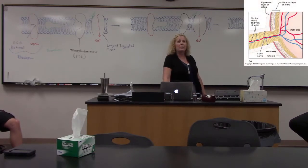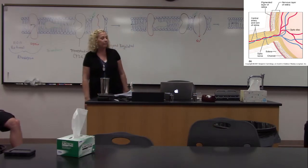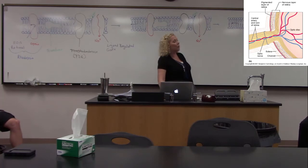And let's go back to this picture, because all these axons here are coming only from the ganglion cells. So the axons of the ganglion cells are making up our optic nerve. And so the ganglion cells will send action potentials down the optic nerve to the occipital lobe of the brain so we can understand what we're seeing. And again, remember, because there are no rods and cones here where the ganglion cells are leaving the eye to make up the optic nerve, we have a blind spot. Okay?